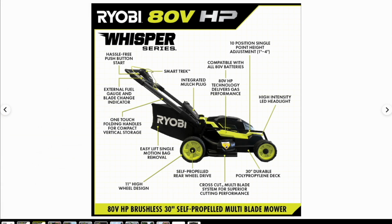Then we've got an overview of all of the features here. 10-position single point height adjustment. We're going to go from 1 inch to 4 inches on our cutting heights. It's got an LED headlight, and a 30-inch durable polypropylene deck, and that's going to be a big difference in the characteristics here, differentiating Ryobi's and Toro's. Toro has the stamped steel deck, pretty much everything the gas mower has, except for the power unit. But Ryobi's going with the polypropylene, so a kind of plasticky feeling deck here.